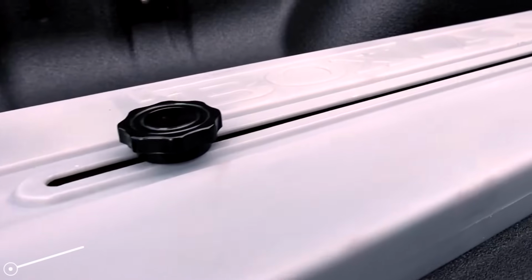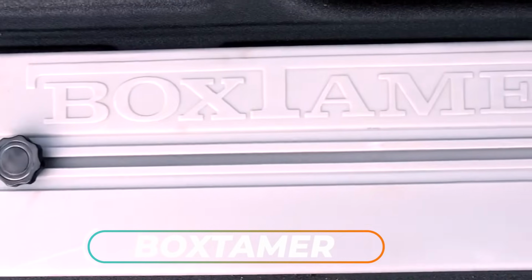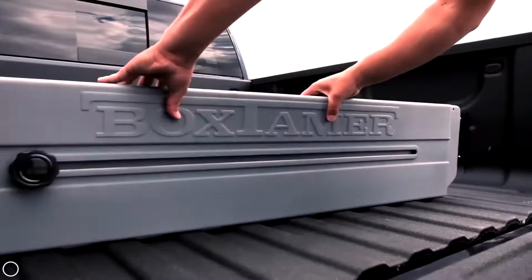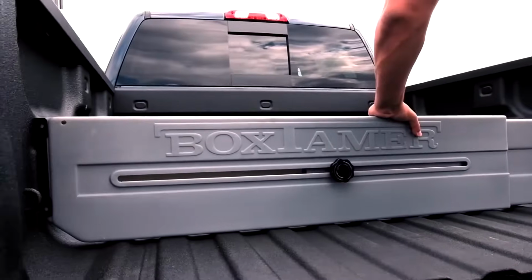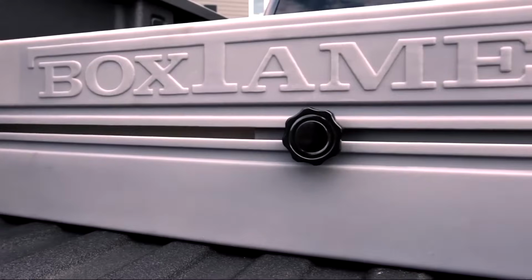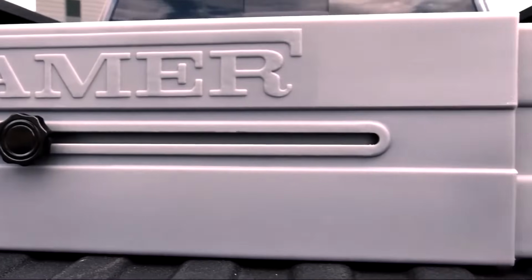BoxTamer is a compact, durable cargo divider designed to organize pickup truck beds. Its creators claim it fits nearly any pickup on the market, and its build backs that up. Made from rugged, outdoor-grade polyethylene plastic, the BoxTamer is built to last through tough use.